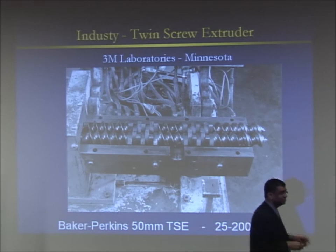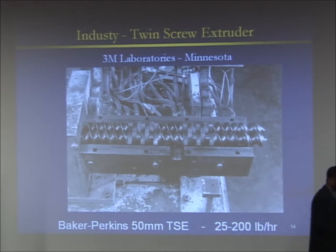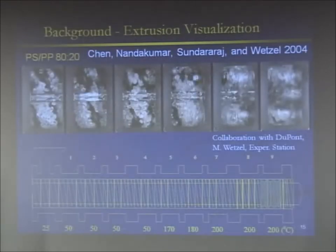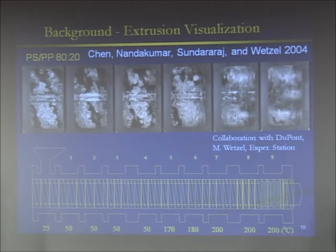So what we had to do is, even though this is quite important, find a way to make something on a smaller scale. I'll talk a little bit later about how we're doing smaller scale mixing that simulates what happens on these large scale extruders. And I think you have some of these extruders in Dr. Soganakis' labs here, so you may be familiar with it.